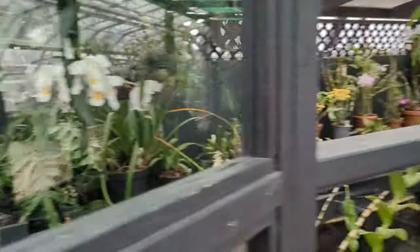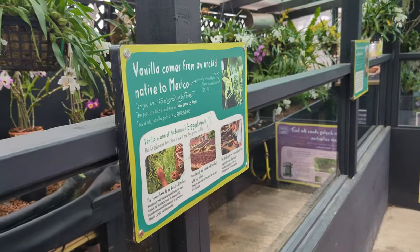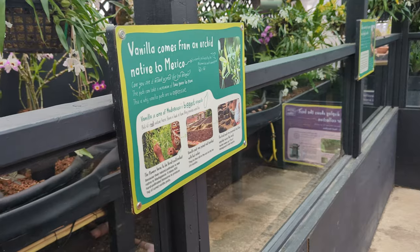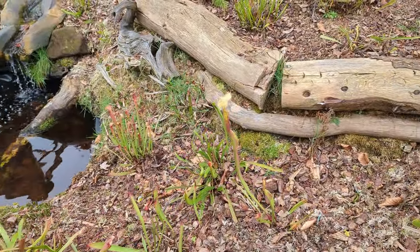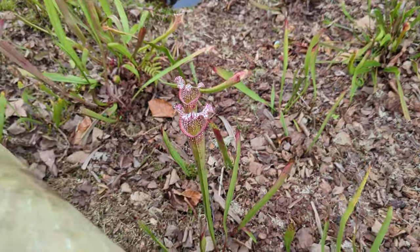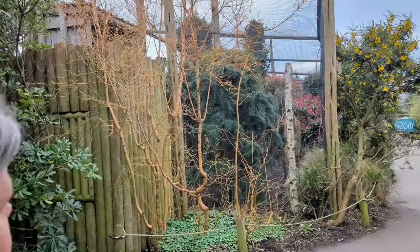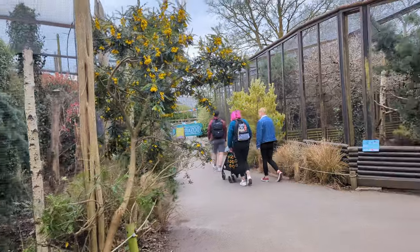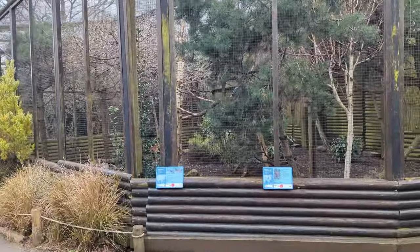Oh yeah, because vanilla comes before orchid. Ah, yeah. There's a few pitcher plants outside as well. We'll have a look at some owls. We can't get further than here because this is where they're preparing for the opening of the snow leopards.